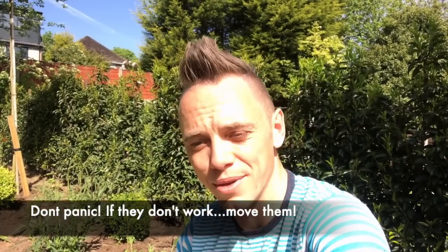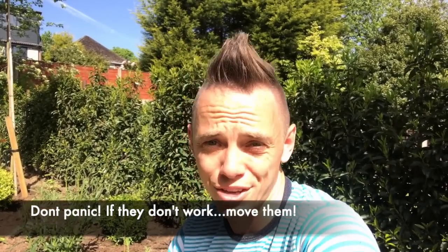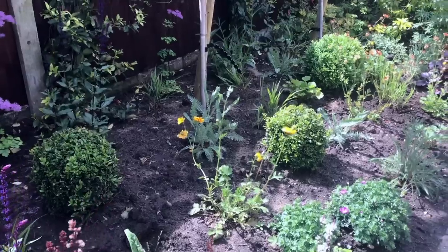And before you commit them to the ground, move them around, go and have a cup of coffee, go and check on the RHS plant finder to make sure that they're in the right spot, and then commit them. But don't worry, if they don't work, you can always dig them up and move them on.